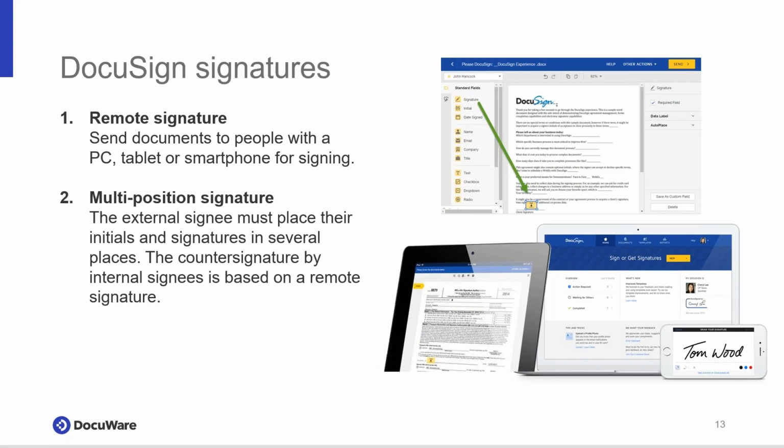So let's talk for a minute about DocuSign. DocuSign provides the remote signature, which is the basic. It's sent to one person. It's signed, however it's signed, whether it's on a PC or a tablet or smartphone, and then it's returned back to the originator. The multi-position signature is a methodology that would allow you to put initials, let's say, on several different pages, ultimately getting a signature at the end, or perhaps multiple signatures. All of that is covered under the multi-position signature configuration.